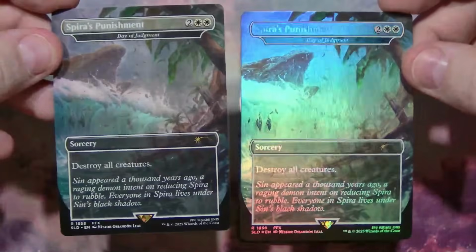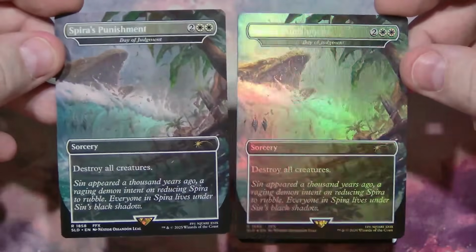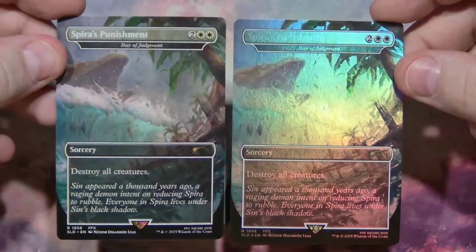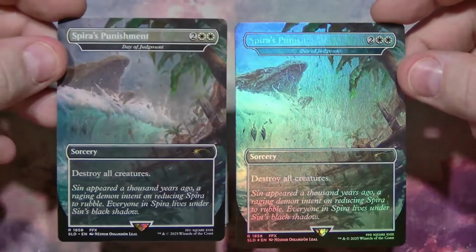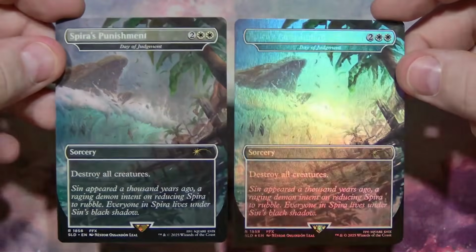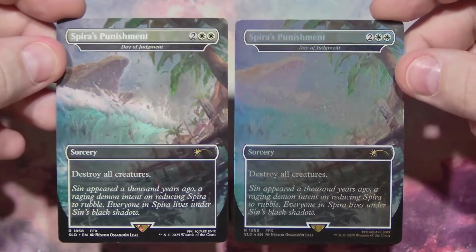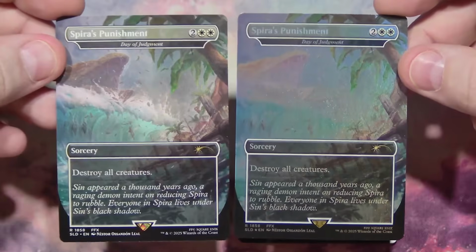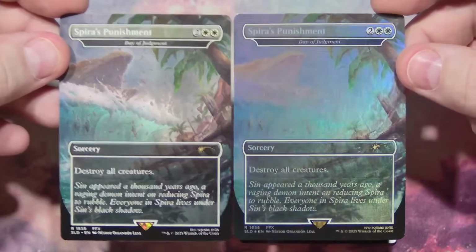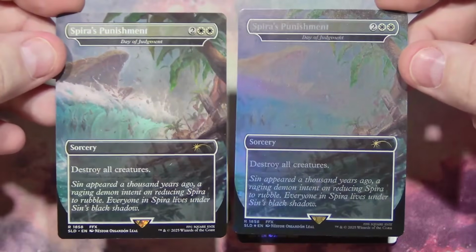Alright, here we go. Jeez, the foil on that one is just all over the place. It's just this big tidal wave happening. Spirit's Punishment, also Day of Judgment, destroy all creatures. Sin appeared 1,000 years ago, a raging demon intent on reducing Spirit to rubble. Everyone in Spirit lives under Sin's black shadow.